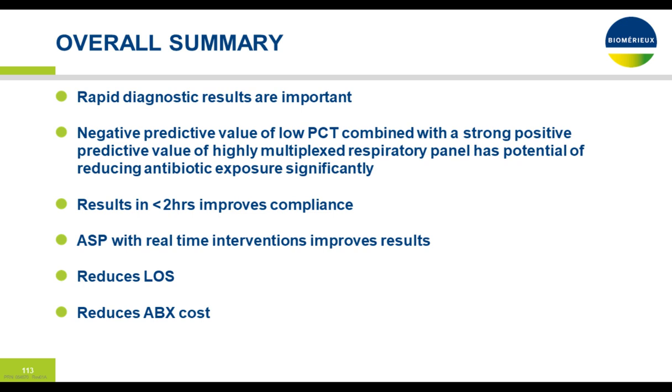The negative predictive value of a low PCT combined with a strong positive predictive value of a highly multiplex respiratory panel has the potential of reducing antibiotic exposure significantly. Results in less than 2 hours improves compliance. Real-time interventions improve results and reduce length of stay and reduce antibiotic cost.